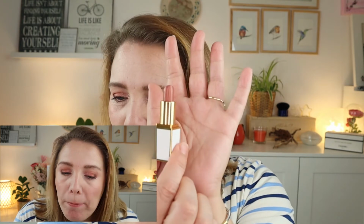I can't really find this. This is the mini. I got it together with this mascara when it was on sale at Beauty by Anne Chris, and I can't really see it anywhere, but I really love this little one. I'm just going to do a swatch. You see how beautiful it is?